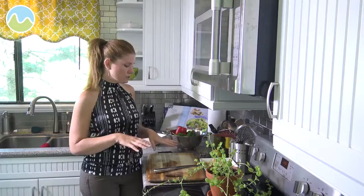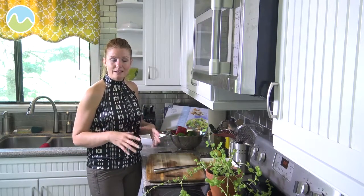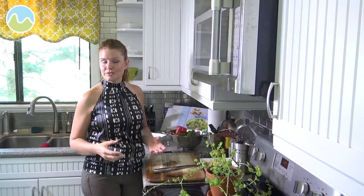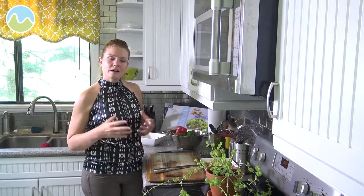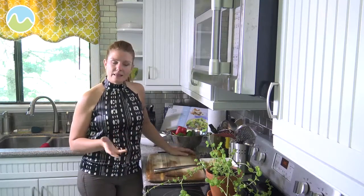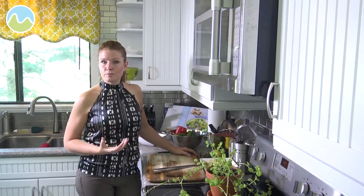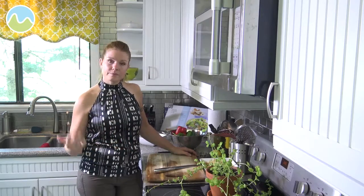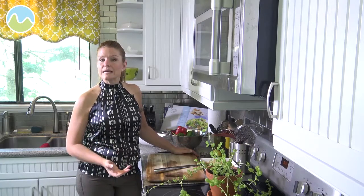The reason that I've picked this cooling salad is that in the winter we eat a lot of root vegetables, so carrots, potatoes, turnips, beets, a lot of soups, a lot of hot foods, stews, and that's normal, especially here in Canada, because we want to warm our bodies. So this is how it's natural for us to eat. Now, as we're getting into spring and into summer, we're going to be eating very differently.